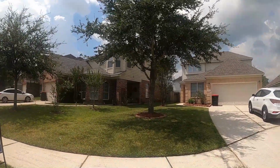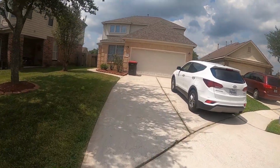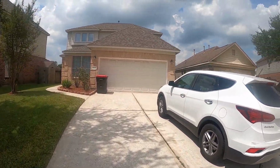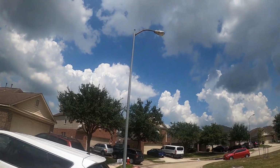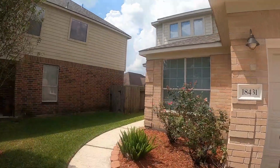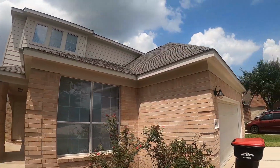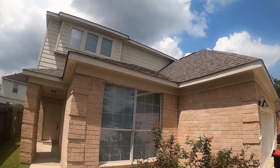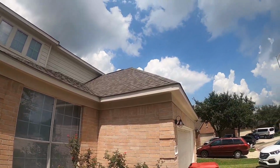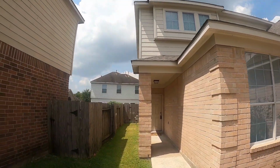Nice big shade tree here in the front yard. A two-car pull-up driveway, which is nice. And then you have a light post. All right, so here is the home. This is a very nice looking roof. It looks like they just recently updated the roof. So it looks good. I wish it had gutters, but you know, you can't have everything, right?